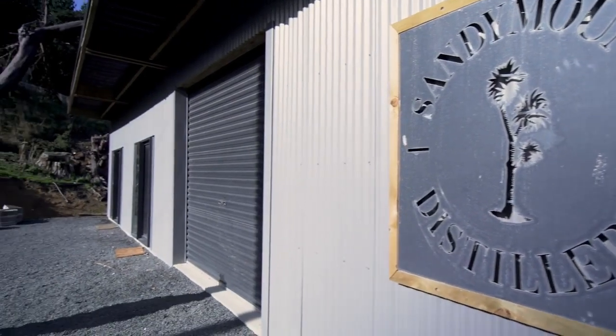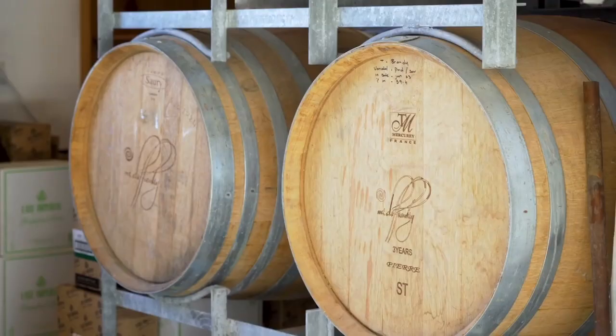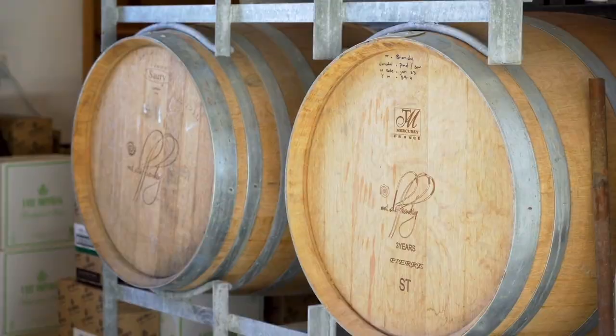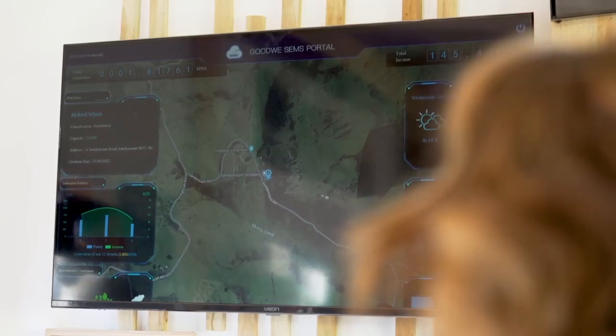Richard, being a distiller wasn't always on the cards, was it? How did you get into it? Yeah, right. So I was a hobby distiller for years, probably about 5 years before I became commercial. The hobby got a bit out of control. It kind of snowballed on me. So I spent years making some pretty average stuff in a small still in the back of the garage, and then decided one day I wanted to sell a bottle. Before I knew it, I'd sold 1,000 bottles, and then another 1,000, and then I thought, oh, there's something in this.